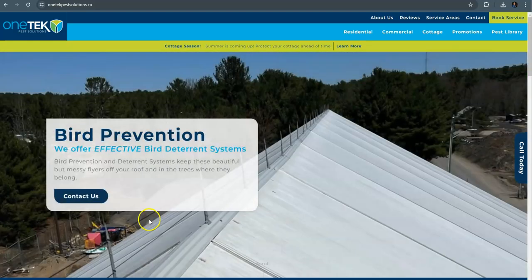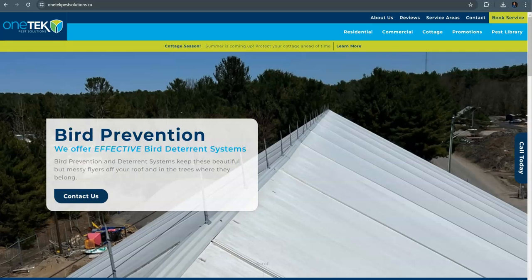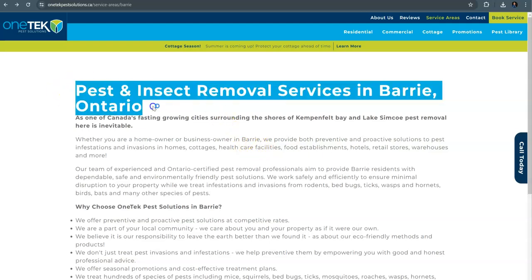So looking at some of these keywords here, which are some of your service areas, like pest control Barrie, right? It gets searched 60 times every month and has a keyword difficulty of 10. Barrie pest control gets searched another 50 times and has a keyword difficulty of 7. So if I wanted to get found for a keyword like pest control Barrie, what I would do is come over to this page that you have, which you've already started doing this, which is very good, but I would make sure that that exact match keyword was up in my header.